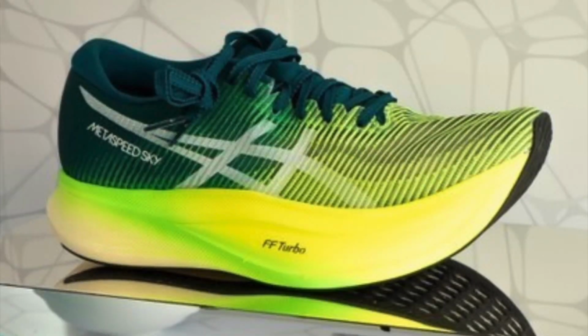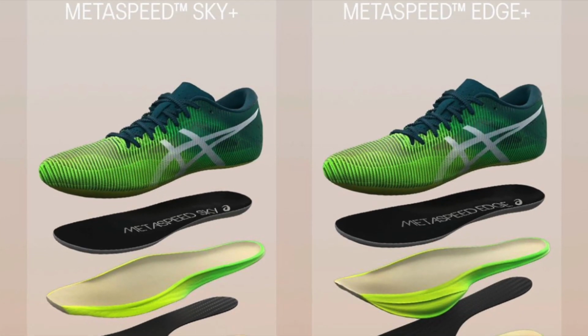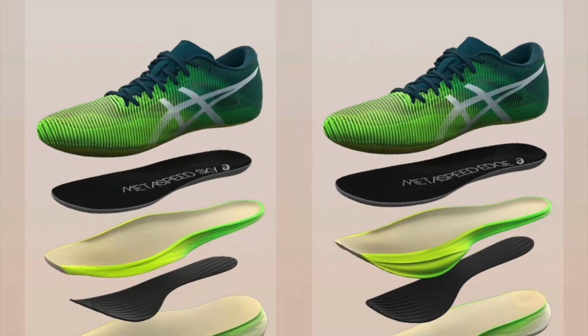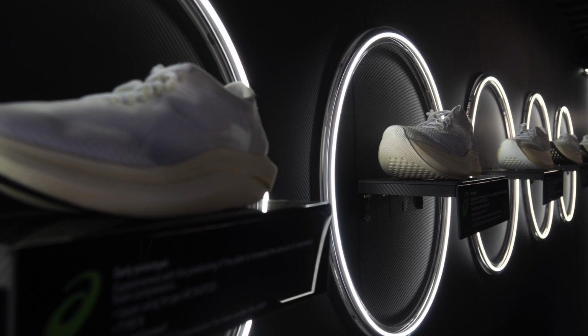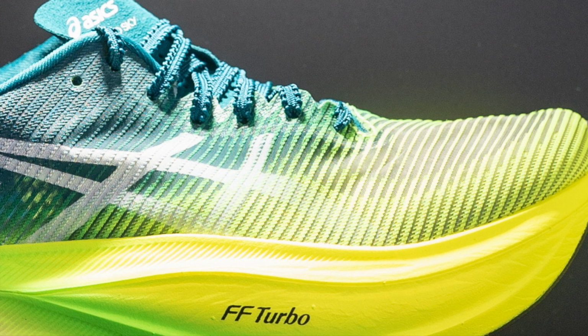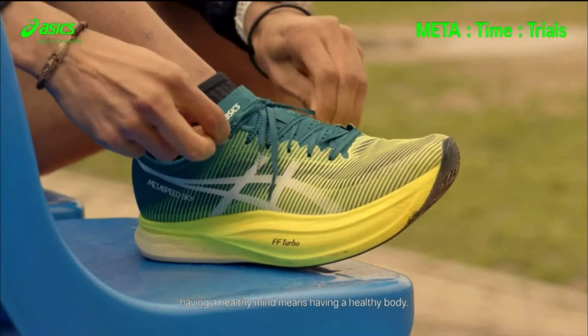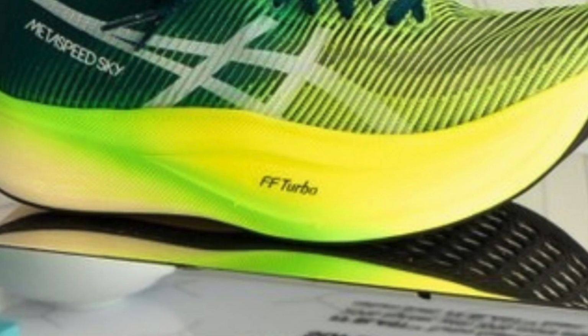So onto the shoes. We can speak on the Metaspeed Sky Plus more just because it seems to have more focus. It is the same foam as the first edition, that FF Turbo, and that applies to both shoes. It's still the max stack height of 39mm, but more foam at the front and under the plate, and the plate has been raised to increase foam compression. The outsole remains very similar, but has slightly been opened up to accommodate the extra foam, especially in the forefoot. The upper has a new material called Motion Wrap, with super breathable zones as well as zones with more support. This seems to be the perfect combination of providing breathability where support isn't necessary and support where you do need it, and this maximizes weight savings. As you can see, this shoe is actually lighter than the first edition, but it has more foam.